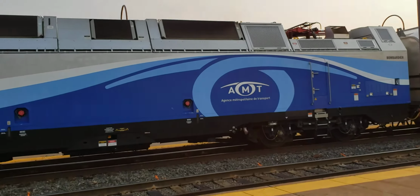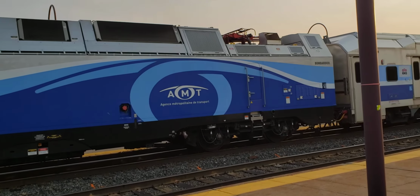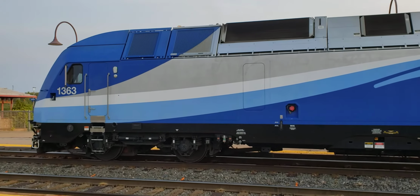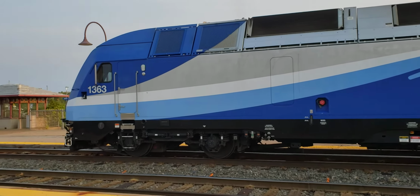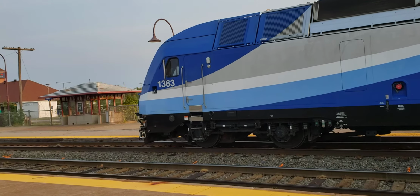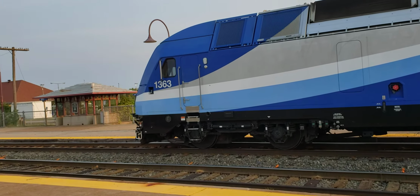I have an N-scale model of this, ALP45DP. I forget the number on my model, but they're really nice locomotives. And here it goes.